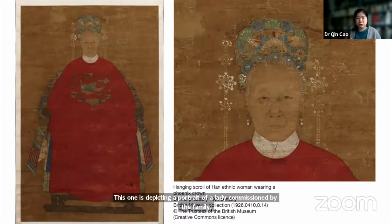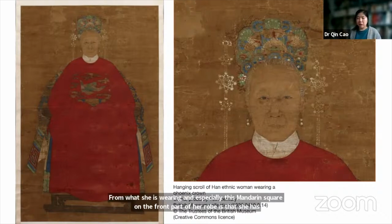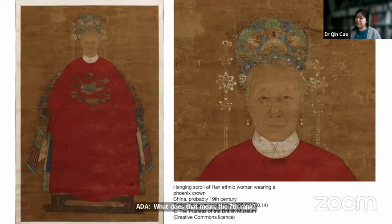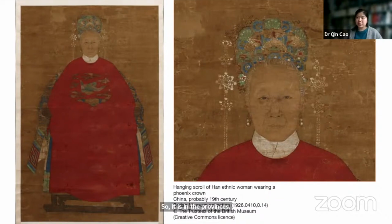In this depiction, the lady was dressed very formally, and from what she was wearing, especially this Mandarin square on the front of her robe, she has honorable rank. What we can read from this badge is a Mandarin duck, which in the Qing official system would be equivalent to the 7th rank. What does the 7th rank mean? The 7th rank is about like the mayor of a city or town. It's in the province, but if you served in the capital, you would have that level. We can see it as a pay scale nowadays.